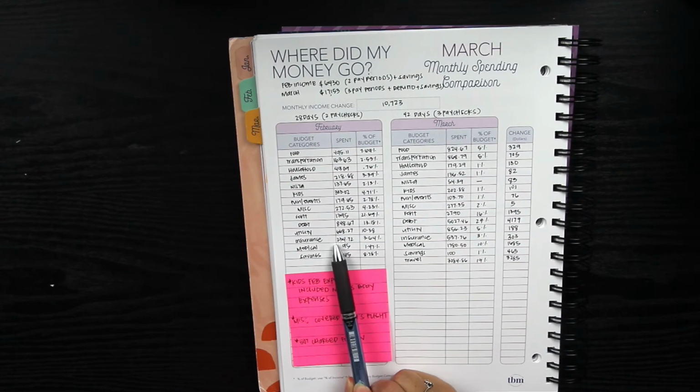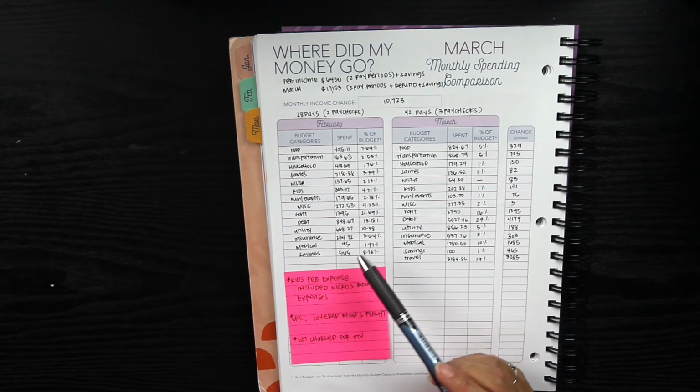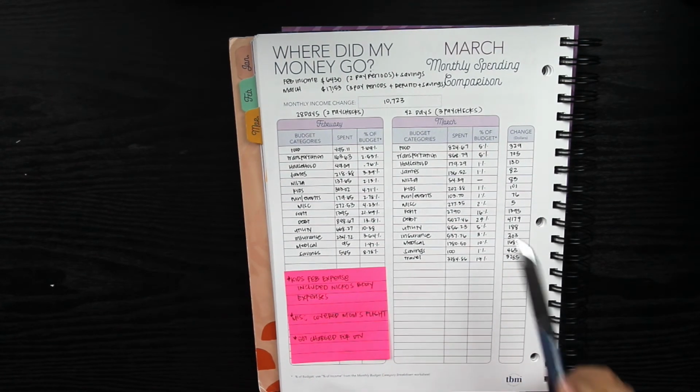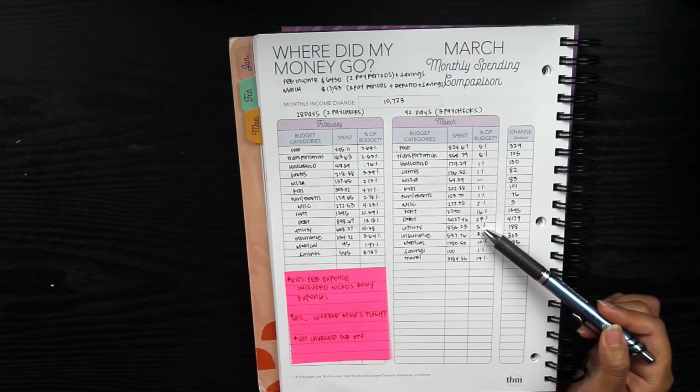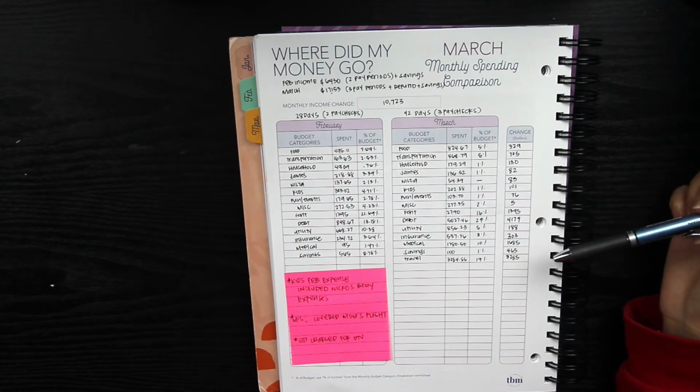The last worksheet compares our spending from the previous month. So in February versus March, which is this past month. In February, our tracking period is 28 days. And then with March, again, it was 42 days. So of course, this side here is going to be higher.